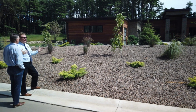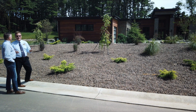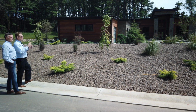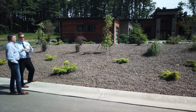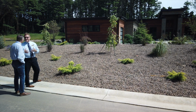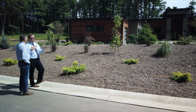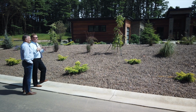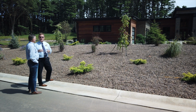When the homeowners fell in love with this piece of property, it actually was a heavily wooded lot, and by the time you clear the lot, put the house in, the driveway in, the septic system, they pretty much lost all their trees, and they were heartbroken. And so we more than made up for it. We've got a lot of trees here, going to give them a very woodsy, natural look, but with a contemporary flair to it.